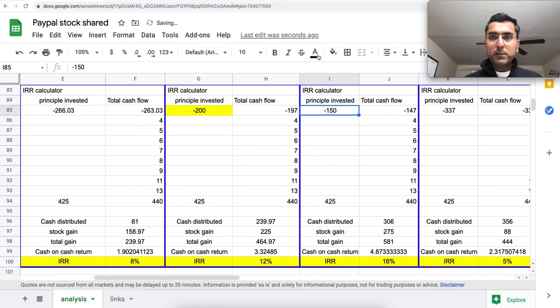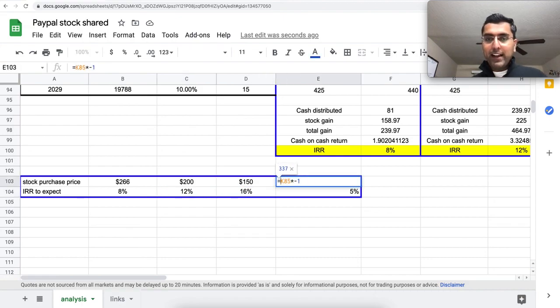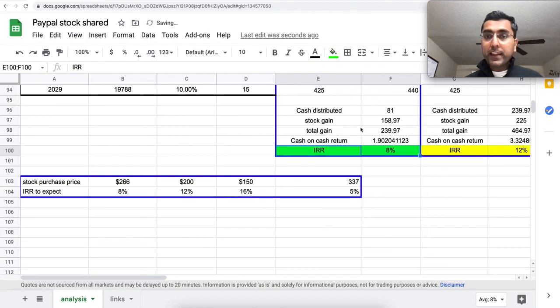So all of these could be changeable. And based on this, we can easily now have a way to say, hey, if I were to buy at today's stock price, I can expect 8%. But if the stock went down by 200 to $200, then I would be 12%, and vice versa. And if I were to buy at 337, which is the peak, then I can expect 5%. So now with this, we are able to change a lot of this and play around with these yellow items.